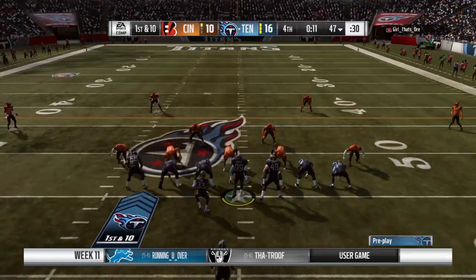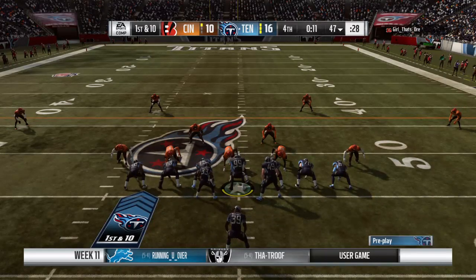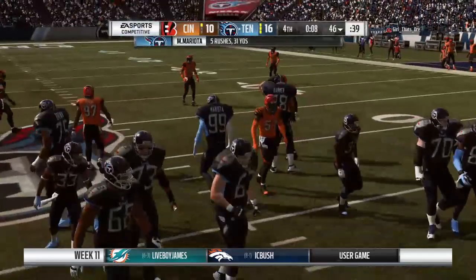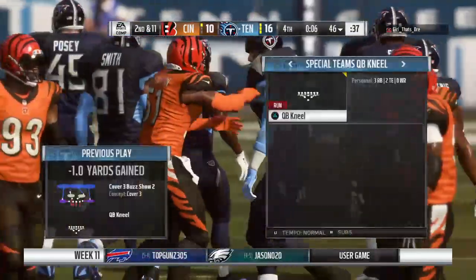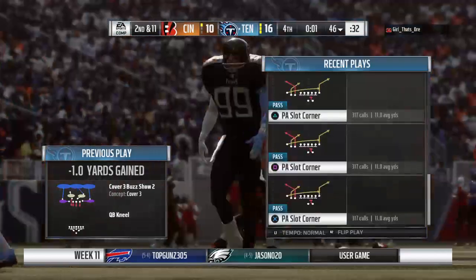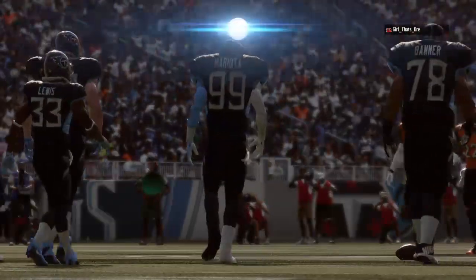Only 1 timeout defensively, so this should just be a simple kneel down. I agree totally. I looked at my time management chart. It says take a knee, victory formation. They just have 1 timeout left. And that should be all she wrote. By the way, it's a good thing you can read that because nobody else can. Not with my chicken scratch.